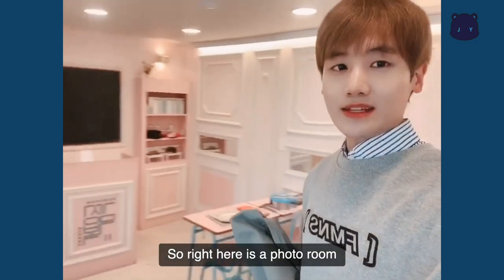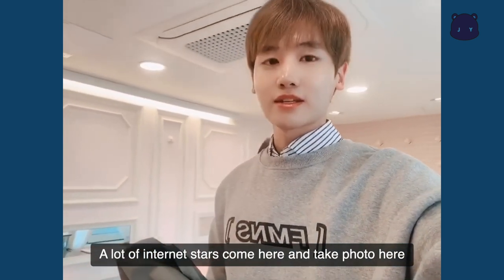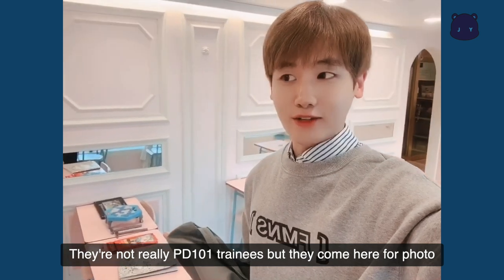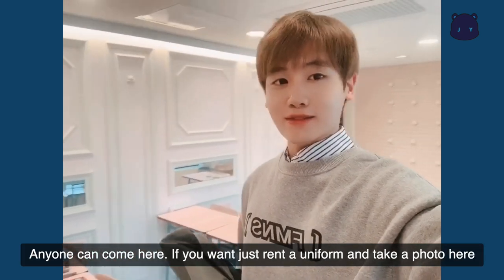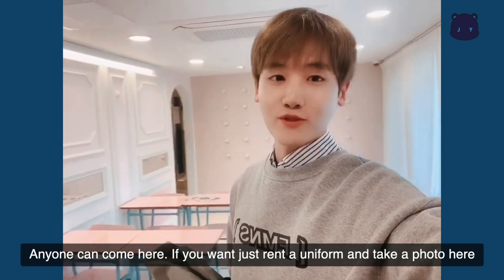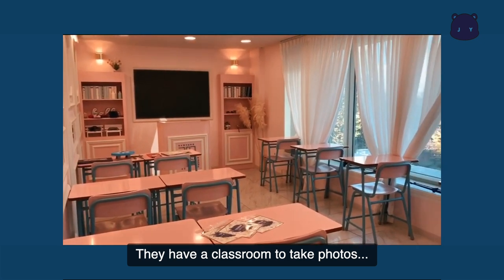So right here is the photo room. A lot of internet stars come here and take photos. They are not really Produce 101, but they come here for photos, and anyone can come here. If you want, just rent a uniform and you can take photos here. They have a classroom for you. You take photos.